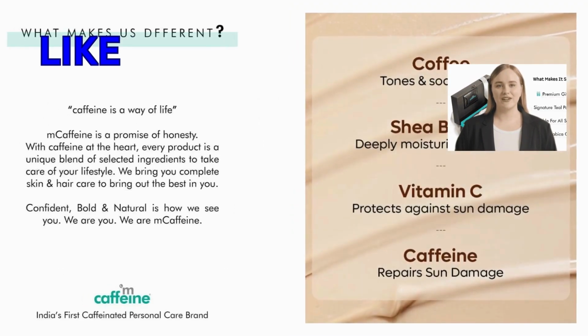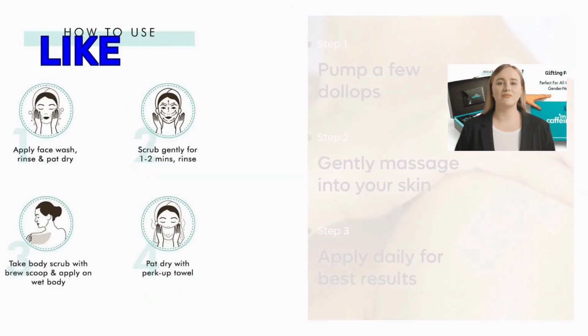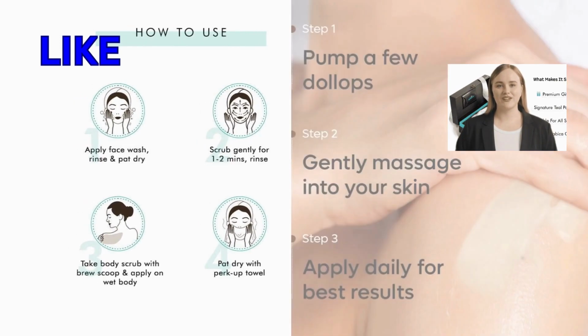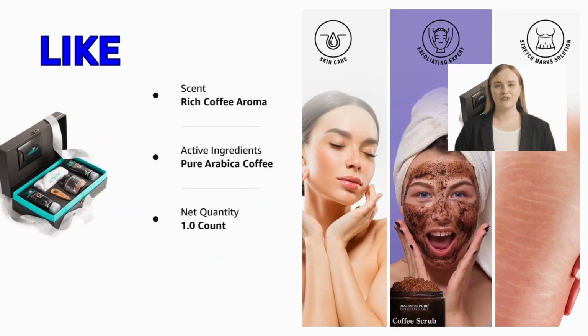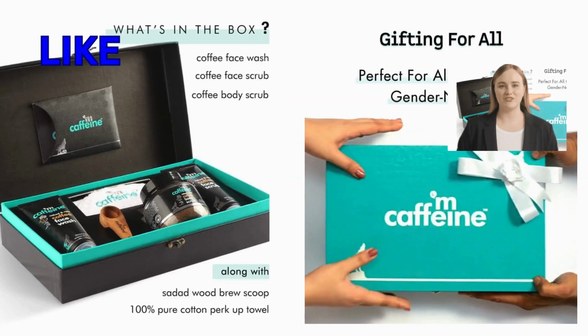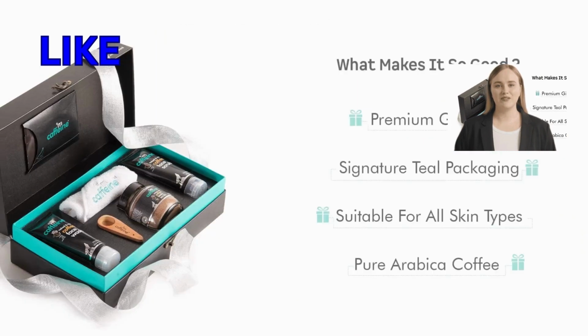Introduction. As an avid coffee lover, I'm constantly on the lookout for new and exciting ways to incorporate my favorite beverage into my daily routine. When I stumbled upon mCaffeine Moment, I was intrigued by the promise of a unique coffee-infused skincare experience. After using the product for several weeks, I'm delighted to share my thoughts and experiences.